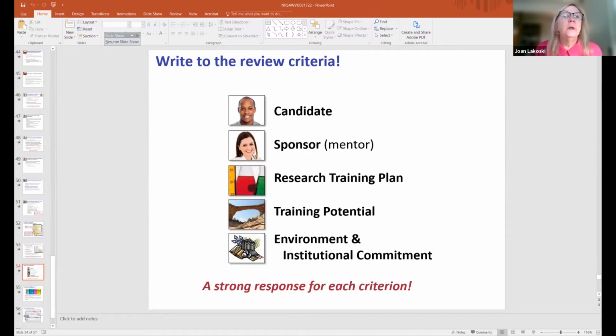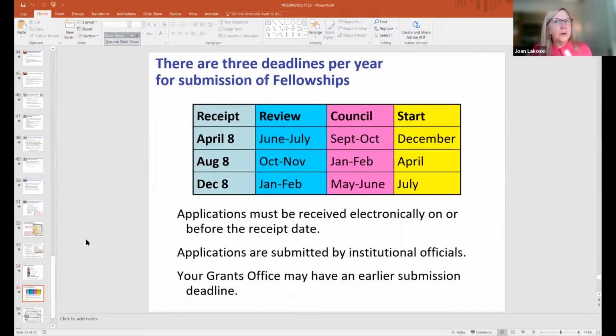Now, last but not least, it's important to recognize fellowship applications have 3 deadlines per year. So the upcoming one is April 8th. I don't know if any of you on today are submitting April 8th, but that's coming up very quick. Once it's received, it goes to CSR. It'll be reviewed late June, early July. You'll get a score back at that point, but you won't know whether or not it's funded until it goes to council. So there's a period of not quite 6 months before you'll even know if it's approved by council.